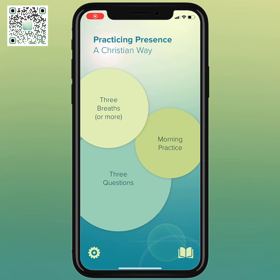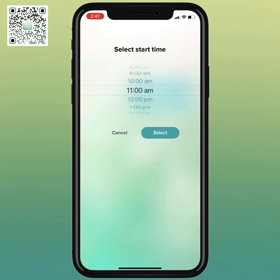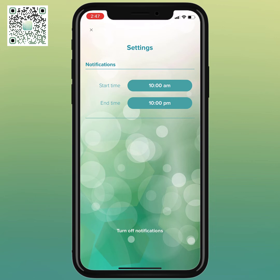Next, tap the cog icon that looks like a wheel or gear in the lower left-hand corner. On the settings screen, you can set reminders to practice presence. We recommend setting these notifications to help remind you hourly to take 3 or more conscious breaths. Most people set hourly reminders for when they wake up until they go to bed. Please note that these reminders may be superseded by the notification settings on your device. For example, if you disabled notifications from certain apps or have notifications silenced, these may override the notification settings in the Practicing Presence app. On the settings screen, you can also disable notifications. When finished, you may return to the home screen by touching the X in the upper left-hand corner of the screen.